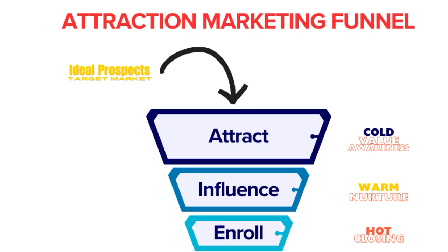Next, here's what your attraction marketing funnel should look like as you go about getting leads for LegalShield. Number 1, you want to attract people to you. You then start influencing them positively around solving the problem that your LegalShield membership solves for them. And then, of course, the last part of that funnel, you want to enroll them either as a membership customer or enroll them into your downline so they can start building the business with you.